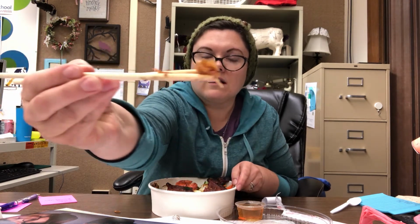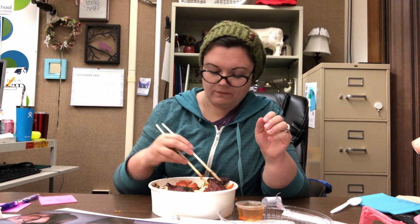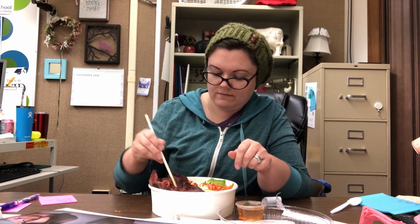And I believe that these are probably the shredded pork skin. I'll show you closer up here. Those actually taste like onions. Kind of like the crispy onions that some people use for green bean casserole at Thanksgiving, which I'm a fan of, so you got me there. The pork is a little fatty, which is fine. Nicely marinated.